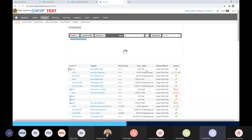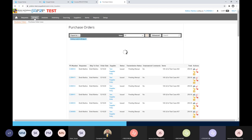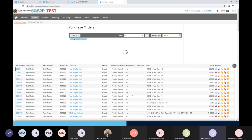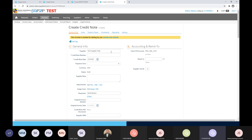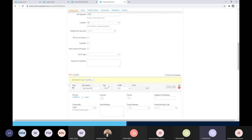Now I'm going to show you how to process a credit note against a PO. So you would go under orders. You would, again, type in your PO number, locate your PO, and over on the side under actions, you want to hit the red box to create a credit note against that PO. You would enter the same information. Again, some of the information is already there for you, which is good. You would need your original PO number. You want to attach your invoice.